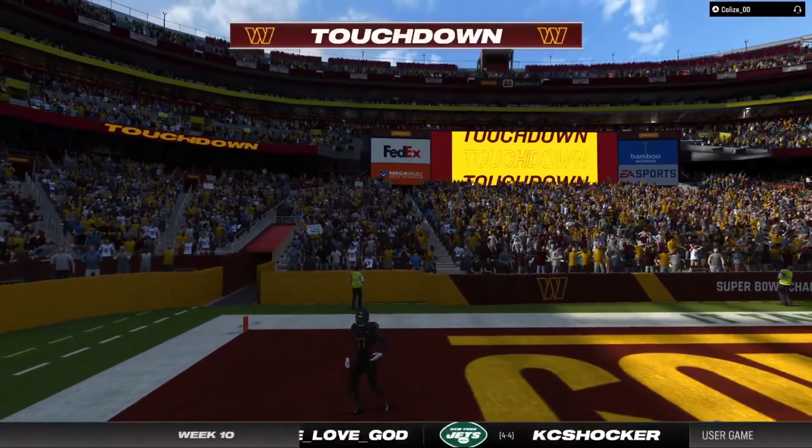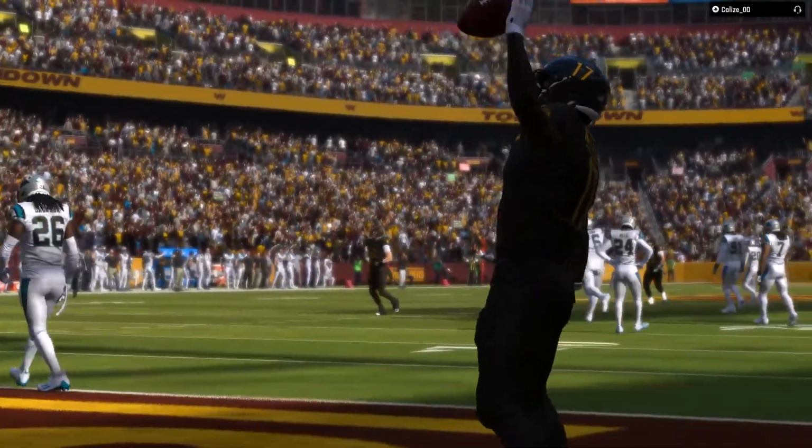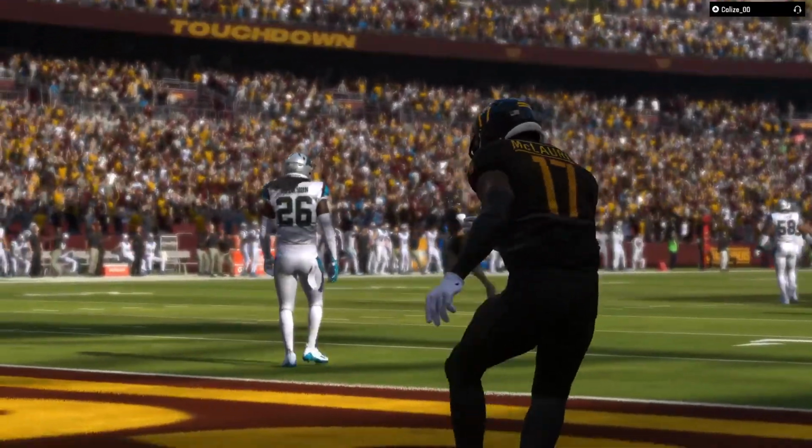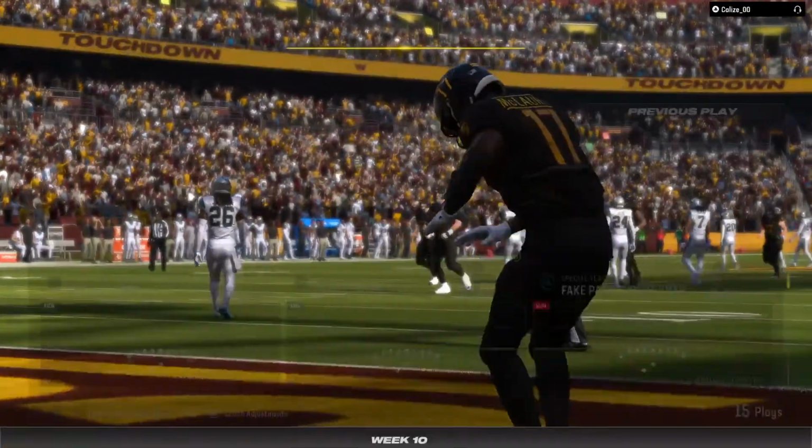Touchdown, Washington! Terry McLaurin, halfway to 100 now with career touchdown number 50. And the Commanders are able to strike quickly here as they are in for 6.